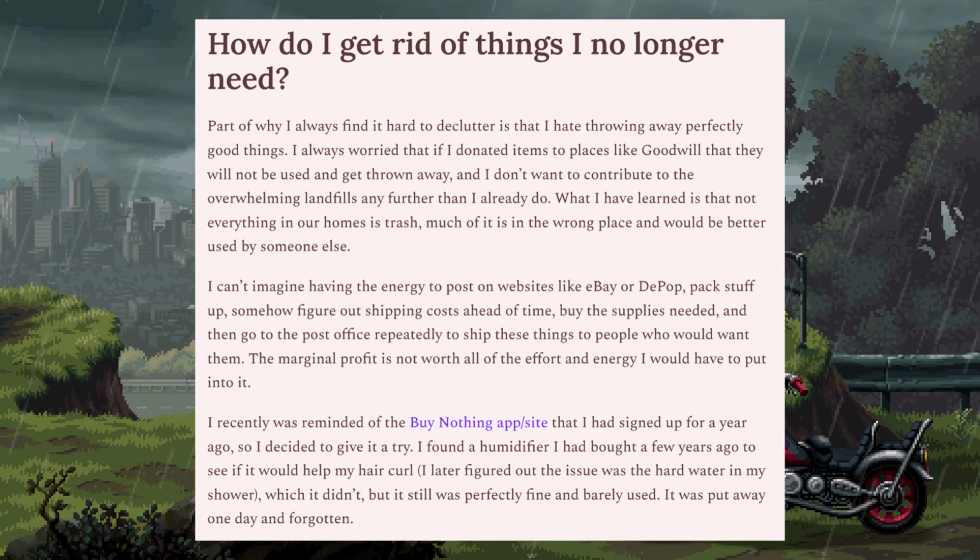How do I get rid of things I no longer need? Part of why I always find it hard to declutter is that I hate throwing away perfectly good things.